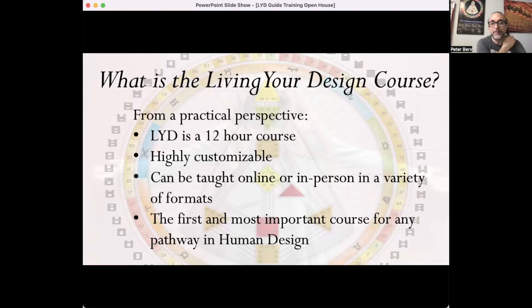So the LYD course is the first course in the International Human Design School. Honestly, I think everyone should take it at one point, because it's so practical and it goes over the core foundations of the matrix of who we are. It goes over the nine centers in detail, defined and undefined, but in particular the openness and the conditioned behaviors that we develop.